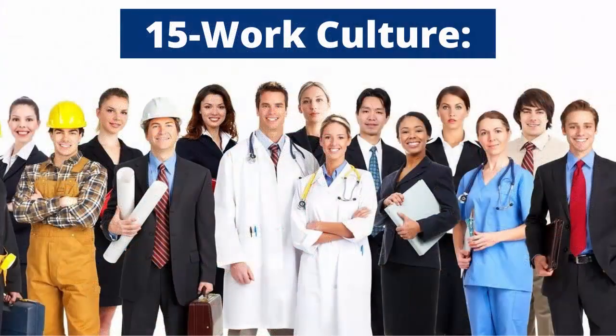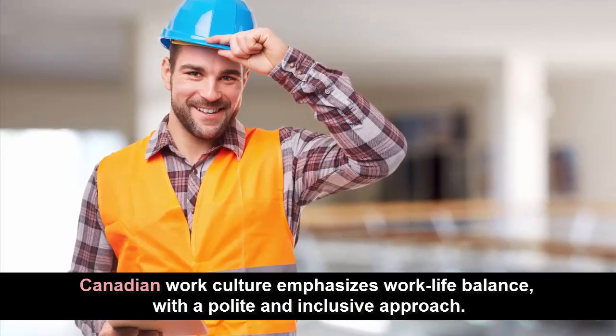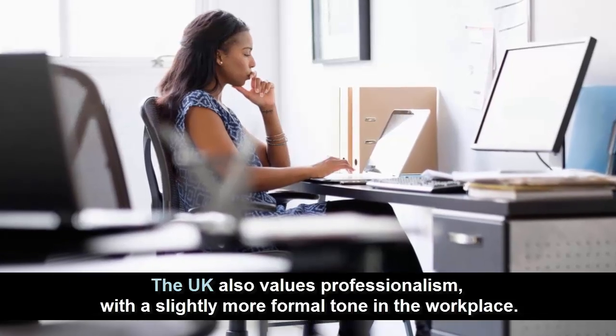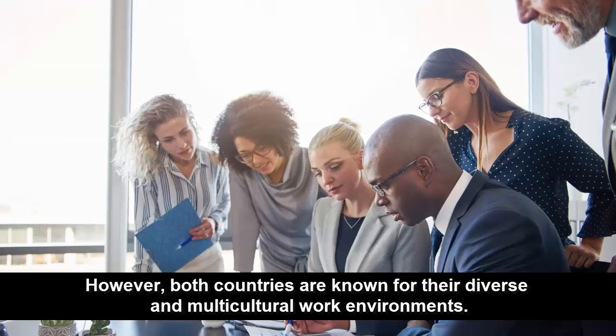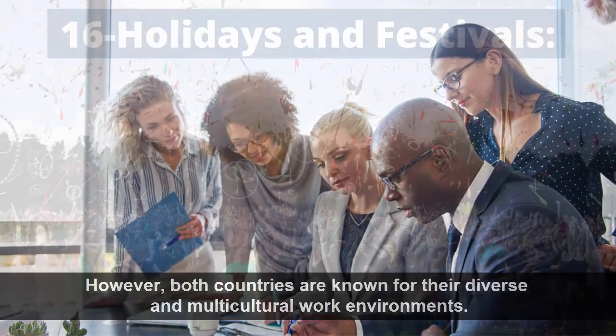Work culture. Canadian work culture emphasizes work-life balance with a polite and inclusive approach. The UK also values professionalism, with a slightly more formal tone in the workplace. However, both countries are known for their diverse and multicultural work environments.